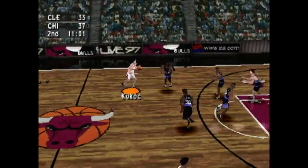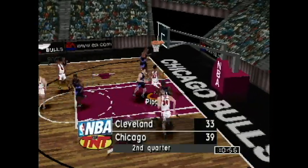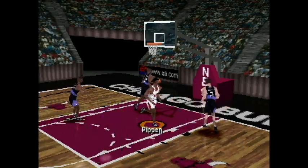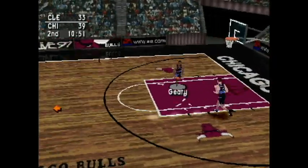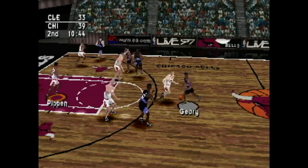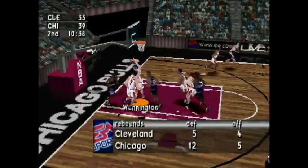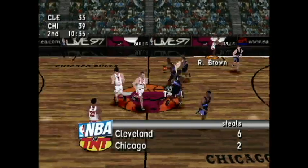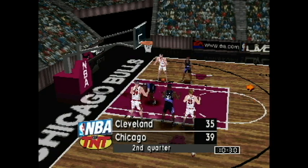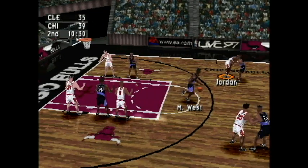Into the game for the Chicago Bulls, number seven, Tony Kukoc. Scottie Pippen. The assist to Tony Kukoc. Chicago foul to number 34, Bill Wennington. That's his first personal. Team foul number one.